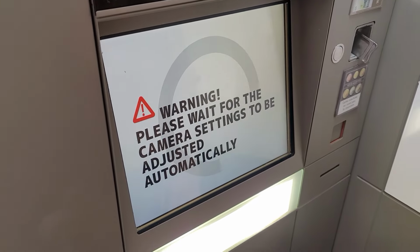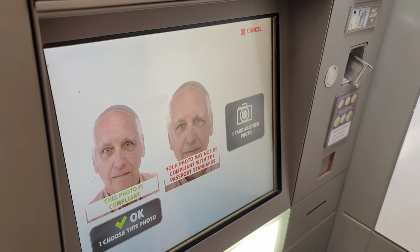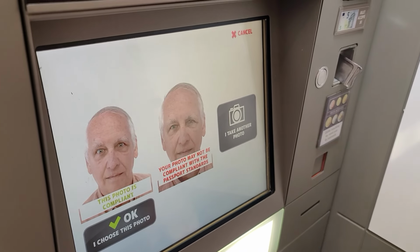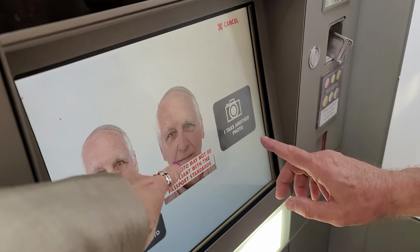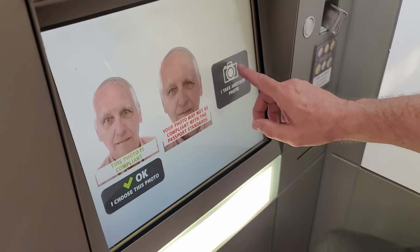Okay. Much better. Oh, it says it might not be compliant with passport standards. Might have to take another one, Jeff. Do that same face, but maybe you were out of bounds. See, this says may not be compliant. Don't mess around here.